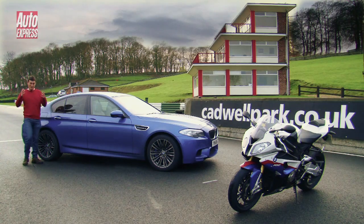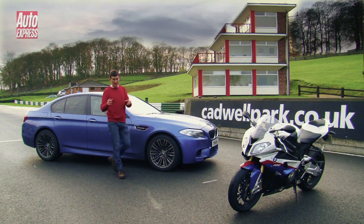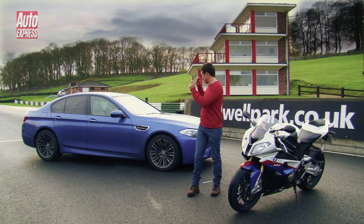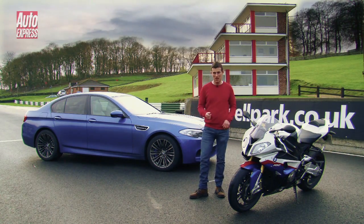Well, there we have it then. That was really close, wasn't it? The car performed extremely well. Had it been dry though, it probably wouldn't have caught the bike. And when you think about it, this is 60 grand less than that. And if I had the guts, that's probably where my money would go. But I don't, so I'd rather have 4 wheels.